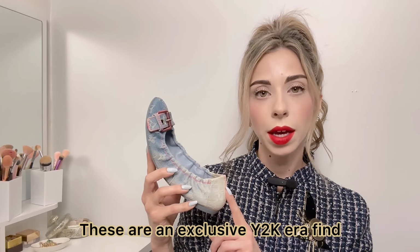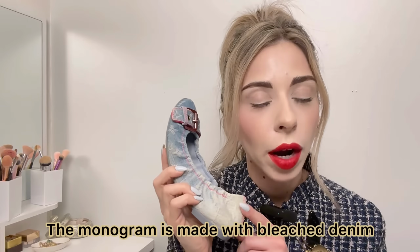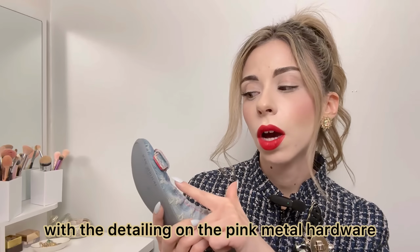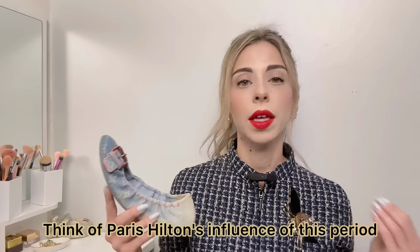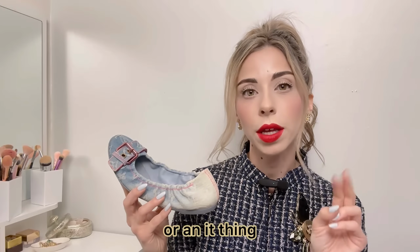It was a thing. These are an exclusive Y2K era find that is evident in the period of flats and leggings. The monogram is made with bleached denim, with the detailing on the pink metal hardware and hot pink stitching. Think of Paris Hilton's influence of this period. It was pretty much the it girl, and ballet flats were an it thing.